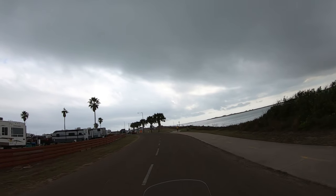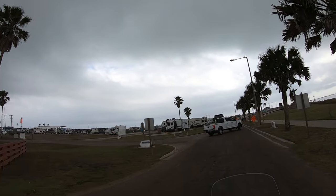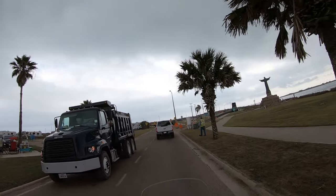Statue coming up on the channel side in the most southern part of the island. It translates to Christ of the Fisherman. More about this memorial after the credits. If you'll stick around after the credits, I'll show you more about this statue.